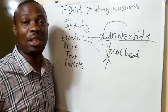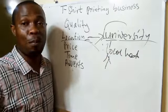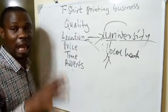So within your local government headquarters, or any local government headquarters that is a little bit populated, go there. Now in Nigeria, there are semi-cities. There are places that are not as open or big as Lagos or Port Harcourt, Ibadan, or all the major cities in Nigeria, but they are populated. You can site your business there also. So these are strategic locations where you can site your business.